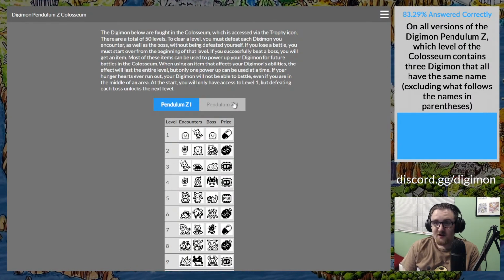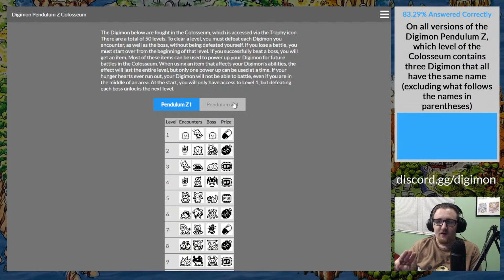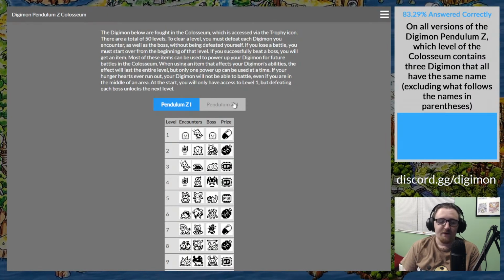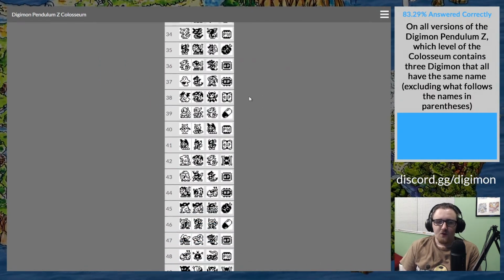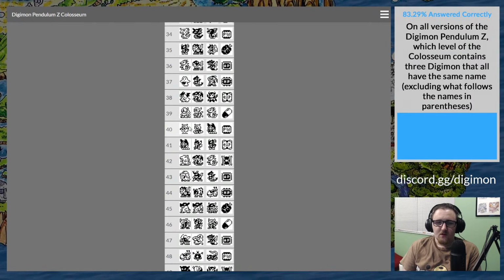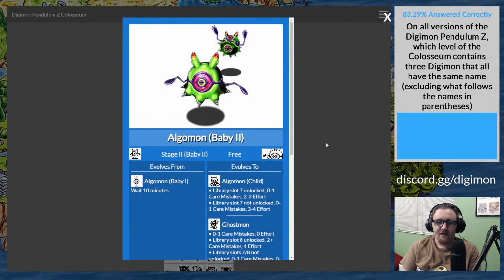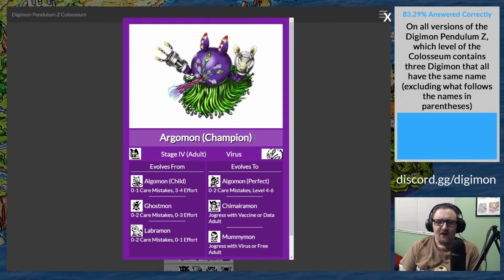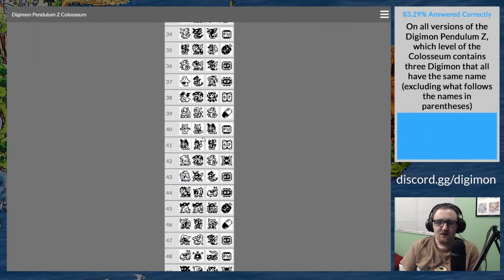I should have said, on all versions of the Z1 and Z2, which level of the Colosseum contains 3 Digimon that all have the same name, excluding what follows the name in parentheses. So if I scroll down, the 2 areas that worked for people were these 2, because both of these meet that requirement. They both only have Algomon in them, and the only difference between them is the name in the parentheses. So Algomon, Algomon, Algomon, Algomon.